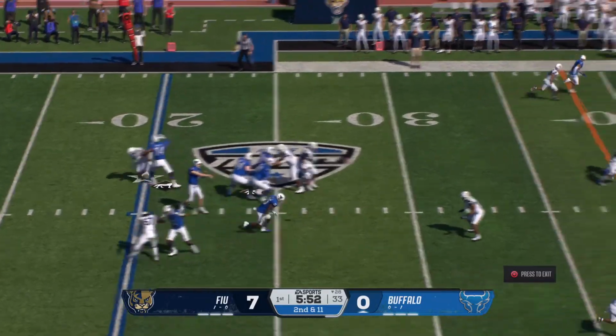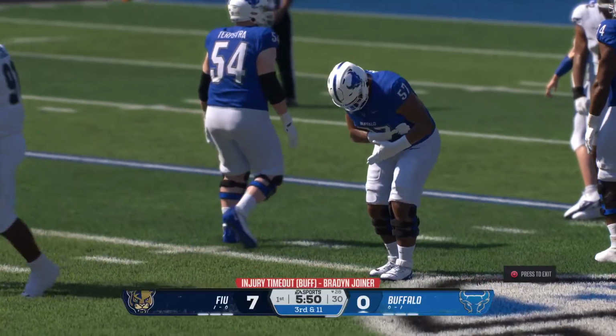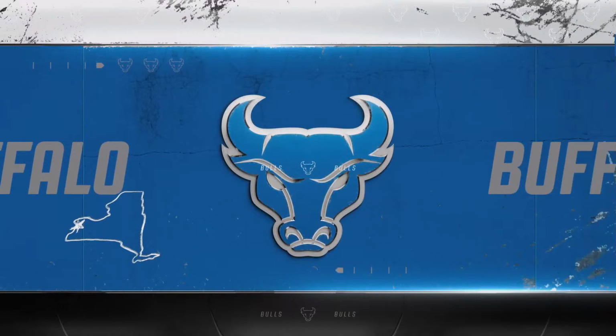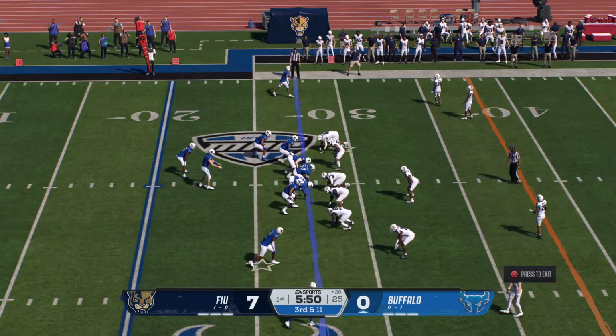Wants to fire on second down. Oh, he drops it. That is a catch he makes 99 times out of 100, but it'll be third down. Man down on the play as the officials take a break to let him be checked out. Let's see what call they have on third and long from the 28.